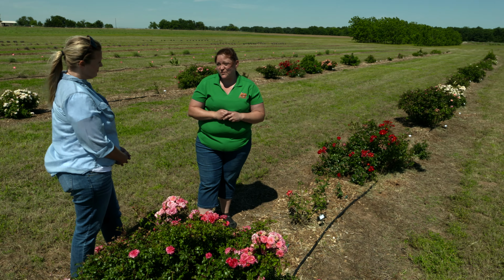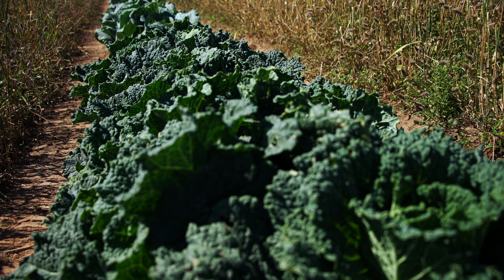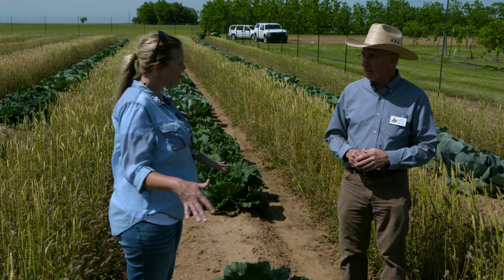Well, it's been at least 10 years or longer since we did a cabbage trial. And cabbage in the state of Oklahoma is used mostly by fresh market growers to sell locally. So it's an important crop for them. It's an early season crop. Right. This crop loves cold, wet conditions. These were planted in mid-March, I believe?